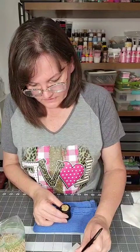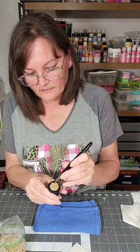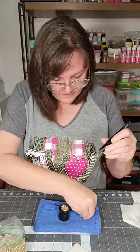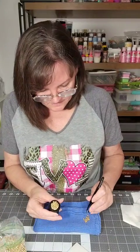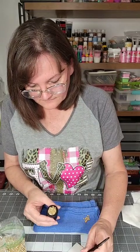So I'm going to take my tweezers, dip them in my tacky glue, and just start adding these little gold balls.